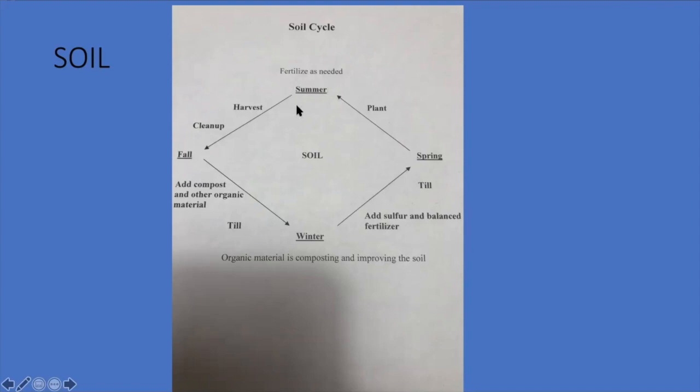And then depending on what you're growing, we looked at fertilizers last week. It'll just depend on what you're growing. So if you're growing tomatoes, you can get a product that's specifically for tomatoes, and it'll have instructions on when to add that. So just fertilize as needed, and then after you're done, you harvest, and then you clean up your garden, and then it starts all over again.